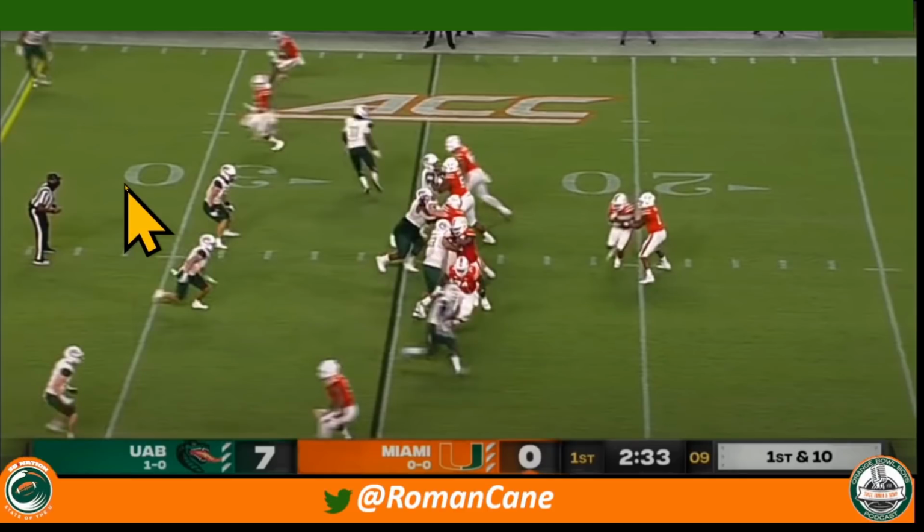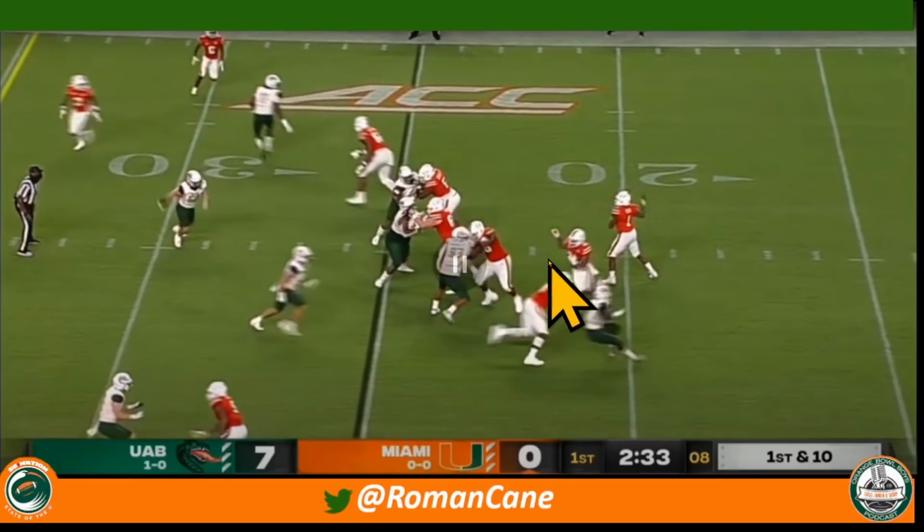In this case, they took away the slant window. De'Ara King astutely doesn't throw it, and that's why he didn't throw any interceptions. Even though this play doesn't go for yards, it's actually a negative, right? It's a tackle for a loss for UAB. In this case, the decision not to throw the ball saved an interception. So in this case, he astutely gives it to Cam Harris.